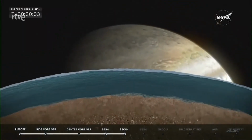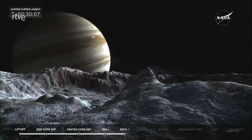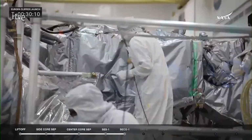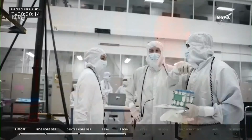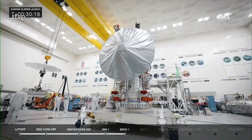Think of Europa's ocean like a nature reserve. We don't want to contaminate it with anything from Earth. Out of the thousands of samples that we've collected, only about a dozen have required us to ask the engineers to re-clean the hardware so that we could go in and resample it.